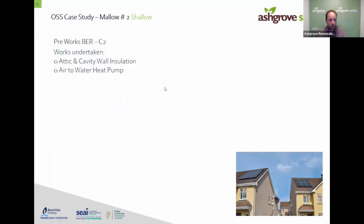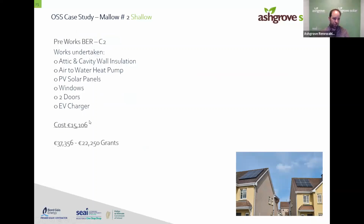So this is another similar house. The only difference in this one was we did the windows and doors as well, and they got an EV charger too. The cost for that was 15,100. So you can see the BEH grants: if they were to do the individual measures, because there are no grants in the individual measures for doing windows and doors, you can only get that through the multiple measures grants, they would have left 11,400 euro of grants behind them.